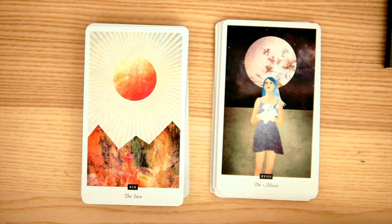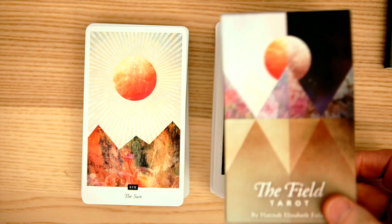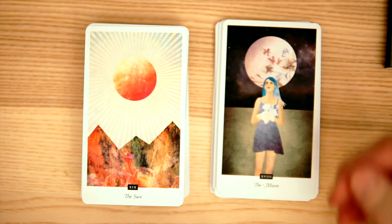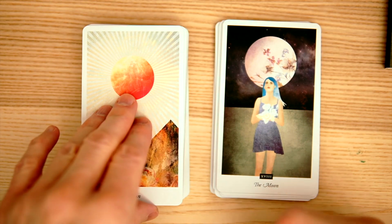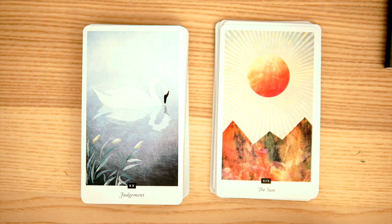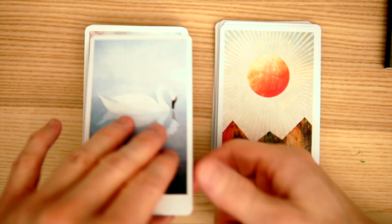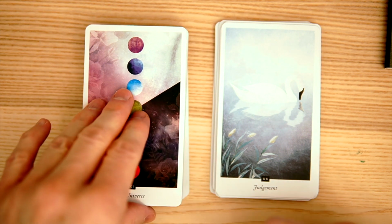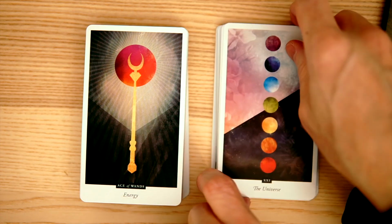I like it. And then the Sun, very pretty sun. Sort of takes off on this. It sort of reused it a little bit. Feels like there is a lot of reuse within here, just the mountain shapes with various images embedded. Then we have Judgment. And finally, the Universe. Ooh, I like this universe. Just the various aspects of the universe, maybe planets and galaxies and whatnot.